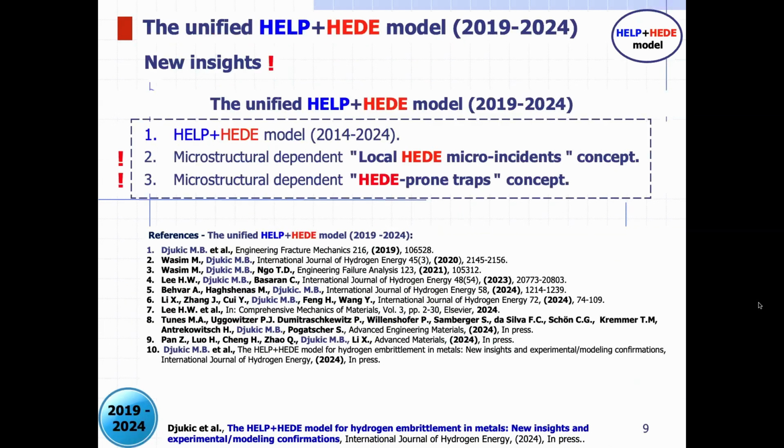I will just give a brief hint about new concepts. Apart from the HELP+HEDE model, we also introduced in 2021 the microstructure-dependent local HEDE microincident concept together with a researcher from Australia, and more recently, the microstructure-dependent HEDE-prone traps concept. As you can see, there are a lot of papers with international authors.